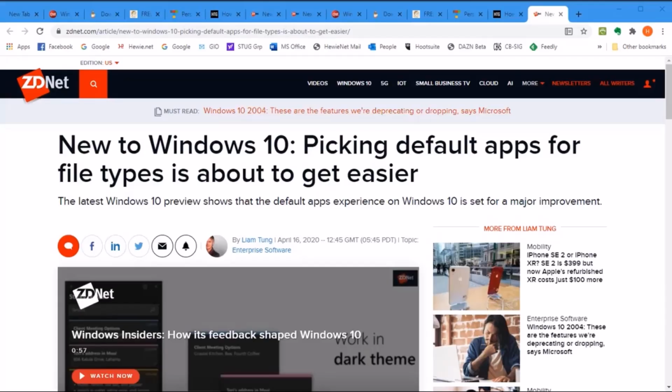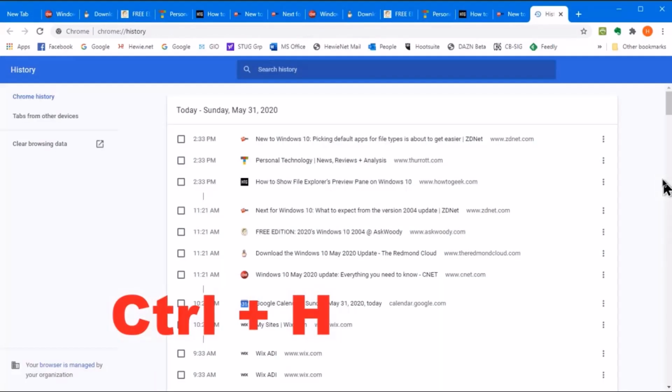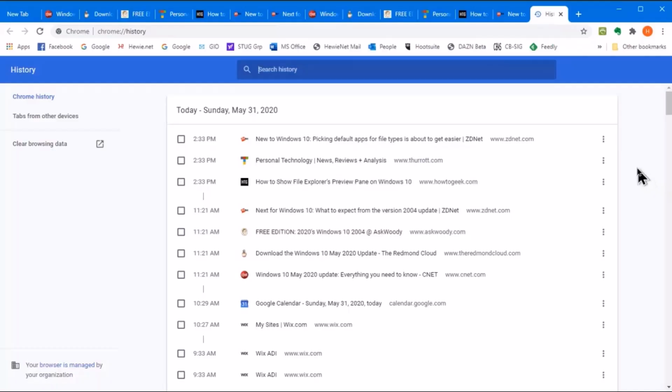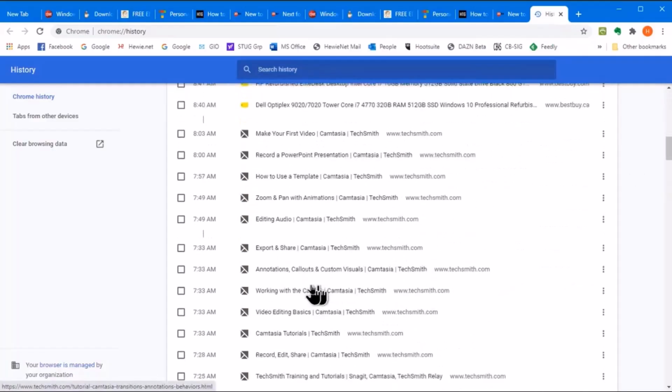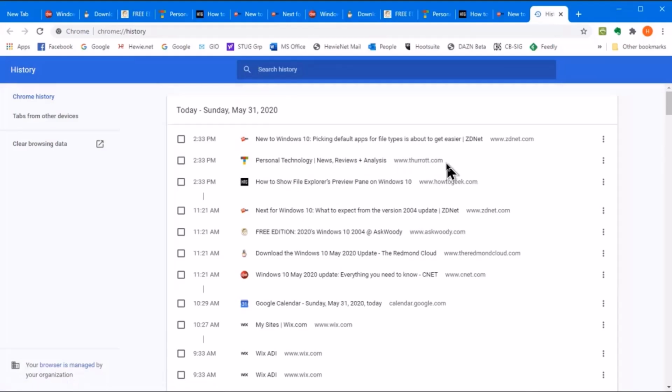You have the option of using the keyboard shortcuts. If you hold down the Control key and then press the H key, let's do that. Control and H. That'll open up a new tab with the history page already loaded. From there, you can use either the arrow keys or the mouse to navigate the history user interface. So you can go down and you can delete or see where you've been, and you can go up and down and find whatever you want in your history.